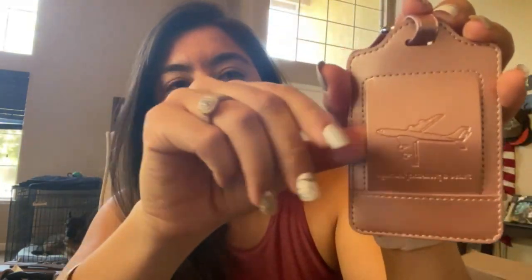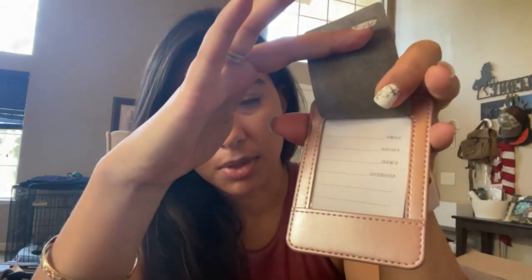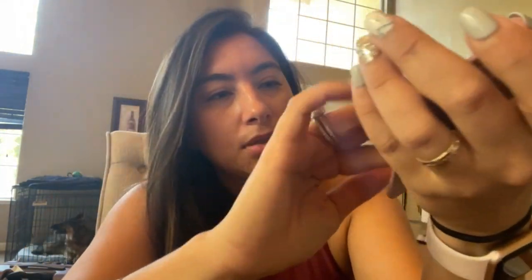And what I like is that it tucks right in. So this isn't gonna just rip off like some of my other ones have. But yeah, so that's a pack of three. Super helpful, especially with people losing your luggage. You gotta keep it labeled, right?